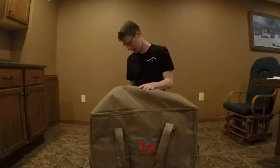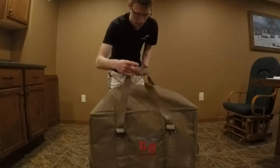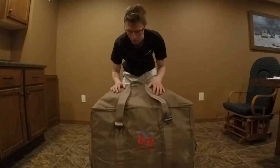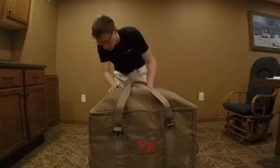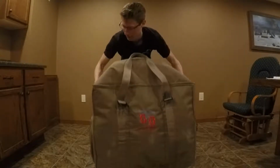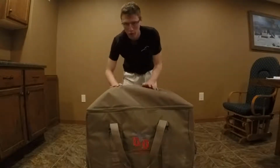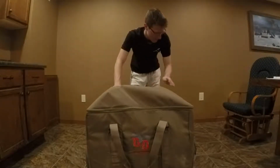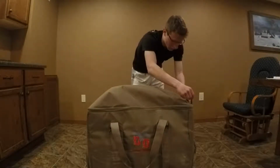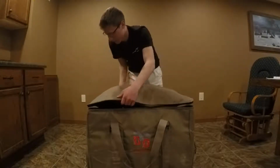It's got very heavy duty straps, as you can see. The buckles that are on it are heavy duty, which most decoy bags do have heavy duty buckles, so that's good. These two side straps to carry it on are stitched on really strong, so you don't really have to worry about those ripping. And then the zippers are super good. They're very strong. I don't see those breaking in the near future.